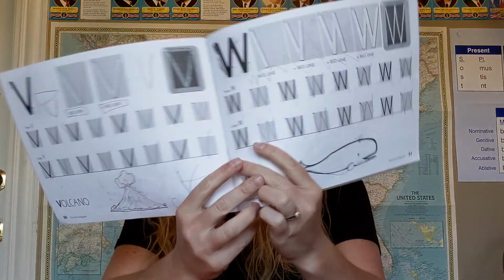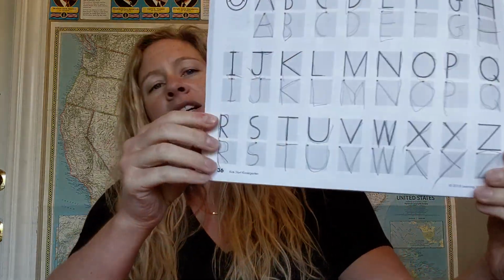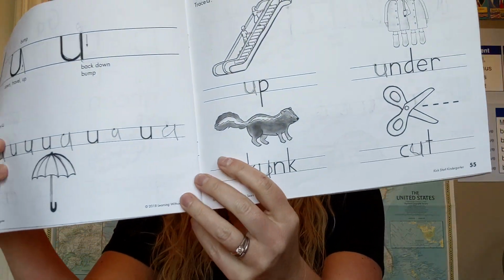So I'm just going to show you a couple little things. It starts very slowly with letters. And then it gives them something fun to color. Stella wasn't big on coloring all her little things, but that doesn't matter. Then they graduate to multiple letters on a page. And then they graduate to recognizing some words and tracing letters and making letters that go with the words. It really eases them in a fun way.